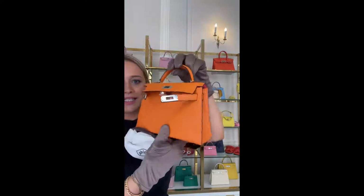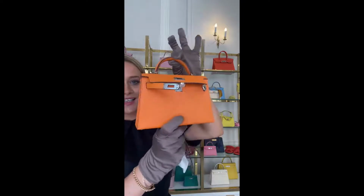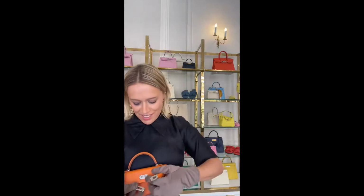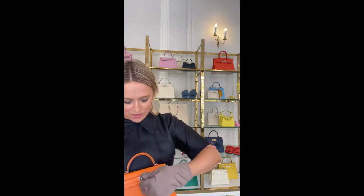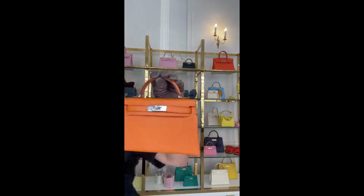I mean, it's a stellar colour. I would say in terms of how sought after they are, the classic Hermes orange is something that we are forever getting requests for, and clients asking us to let them know when the orange comes in any size whatsoever. So it is a really super collectible colour.